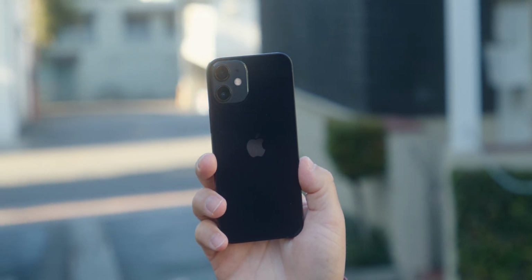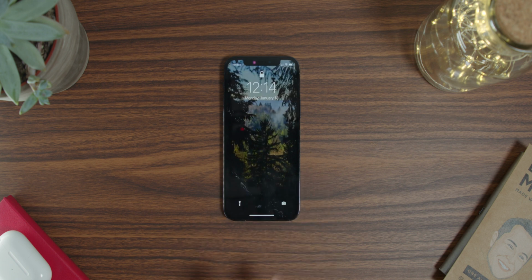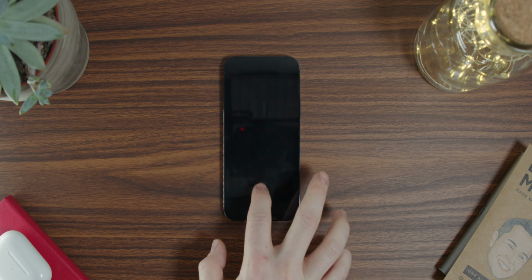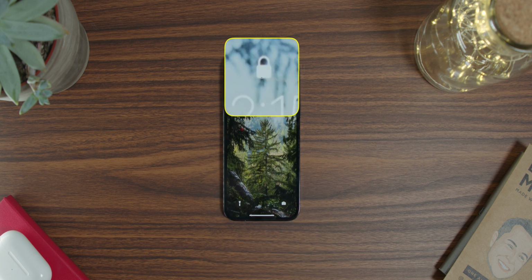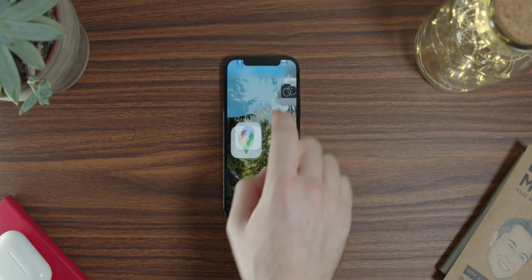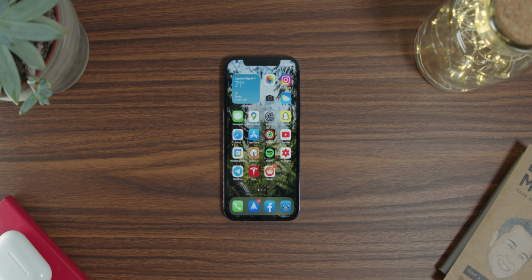So if you take a look at the top of your screen, you'll notice a padlock. When the padlock is locked, your phone is locked and you cannot access it. But once Face ID completes a successful scan of your face, it's gonna move to an unlocked state, and now your phone is ready to be unlocked. To unlock your phone, instead of pressing a home button like we would on older phones, you're gonna take your finger and swipe up from the bottom to the top. This is going to take you to your home screen, and now you're inside of your phone.